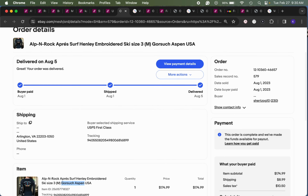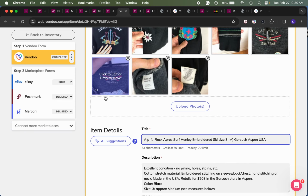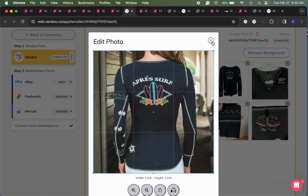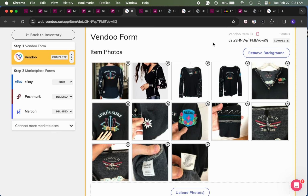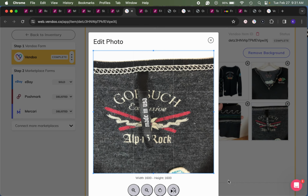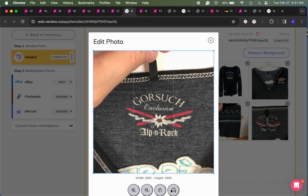But I did find, as you see, the stock photo, and I think I saw one sold when I was doing a comp check, but this sold for $174.99 on eBay. Here's some better photos. The stock photo was really great of the back embroidery, and these are my photos of the item itself. And I just tried to do a lot of close-ups of all the details here, but Gorsuch exclusive. I have a better photo here. Yeah, so this was the ski resort, I believe, and then Alpenrock is the brand.